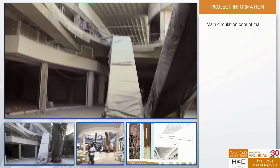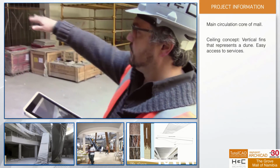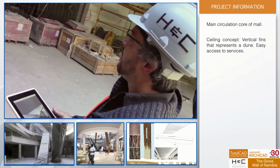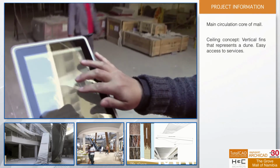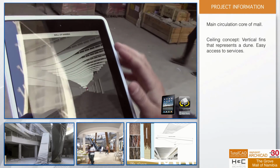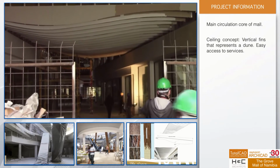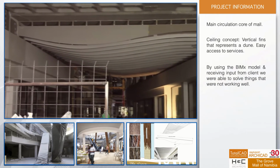If we walk past this escalator, you'll see our ceiling concept. We've got the concept of these vertical fins which constitute a dune, which is quite clever because you've got access to all your services, where in a mall usually that's a problem. You've got flat ceilings, you need ugly access hatches. But as you can see from the model, once we first showed this to the client versus what is on site, it's been developed quite a bit, and some things are still good to conceptualize on the model, but on site, if you do a sample and you see a clear vision, then that's still the best way to go.